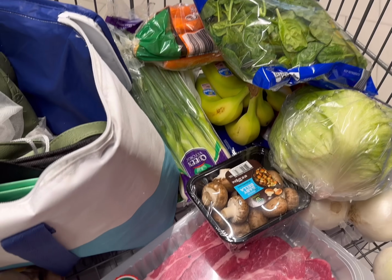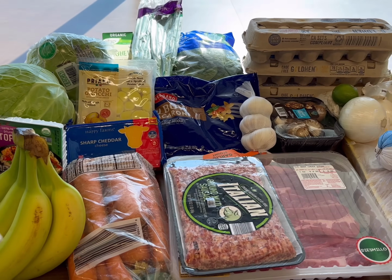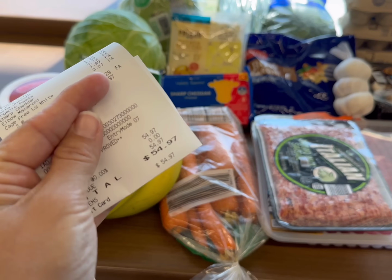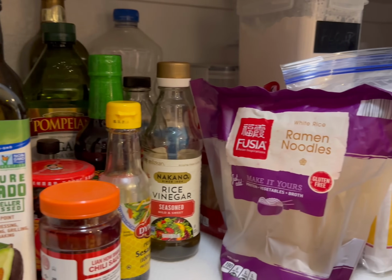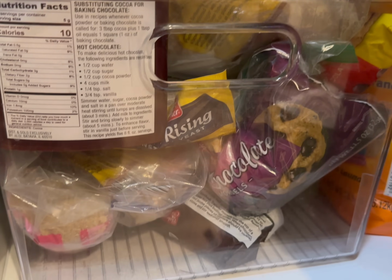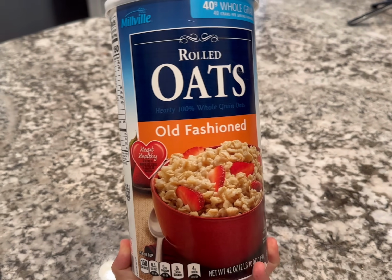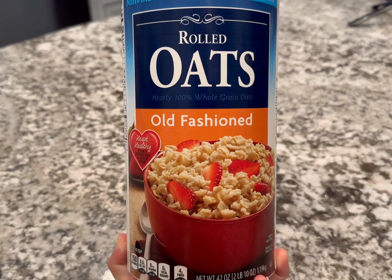Here's everything that we're getting today. We've got the chicken on the bottom. Let's see what our total is. Here's everything, and we spent $54.97 today. This week is a little bit different. I am going to be using some seasonings, sauces, and a couple other pantry and refrigerated items. I have a list for you on the blog too, so if you're missing anything, definitely pick it up. But if you need to just add a couple things, maybe some oats and hoisin.